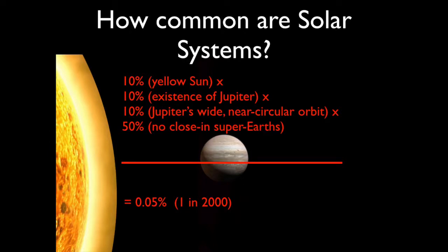So putting all these probabilities together, we can ask the question, how common are solar systems? Based on what we know right now, there's a 1 in 10 chance of having a yellow sun like we do. There's a 1 in 10 chance of having a Jupiter at all. There's a 1 in 10 chance of that Jupiter having a wide, nearly circular orbit like our Jupiter does. And about a 1 in 2 chance of not having a close-in super-Earth. So adding those all up, there's about a 1 in 2,000 chance of having a solar system among nearby stars.